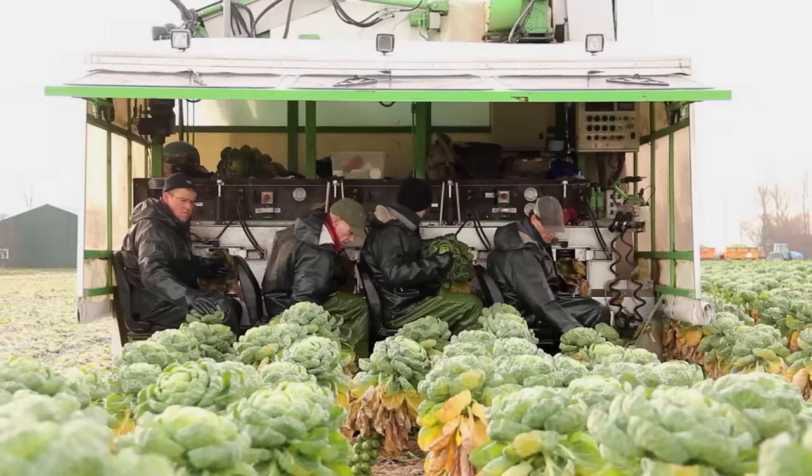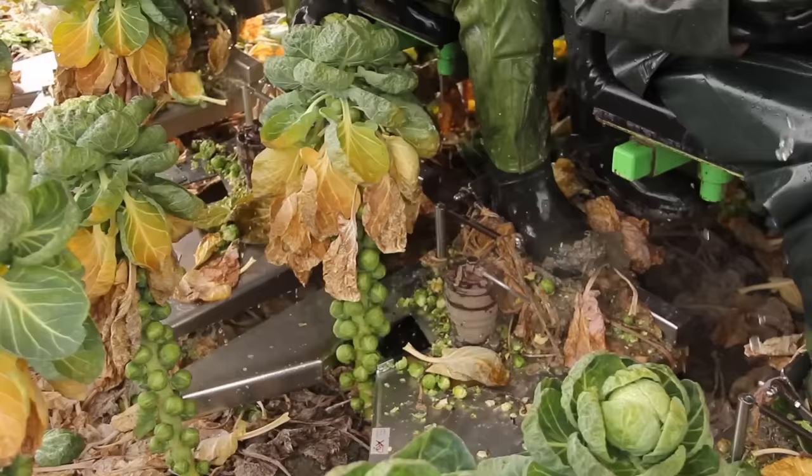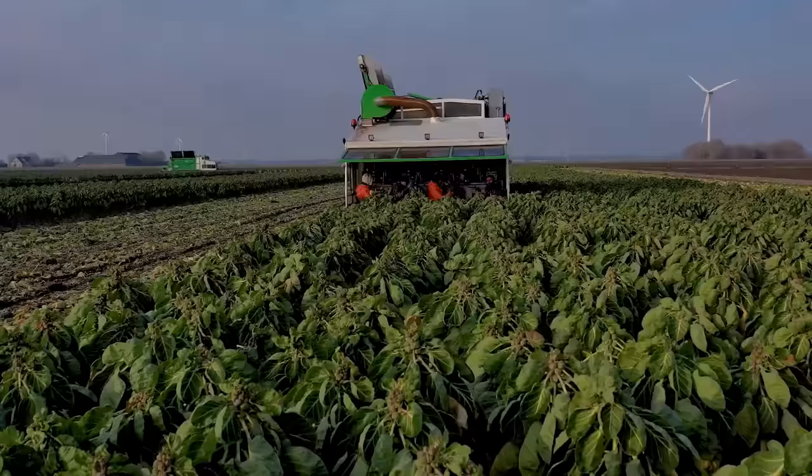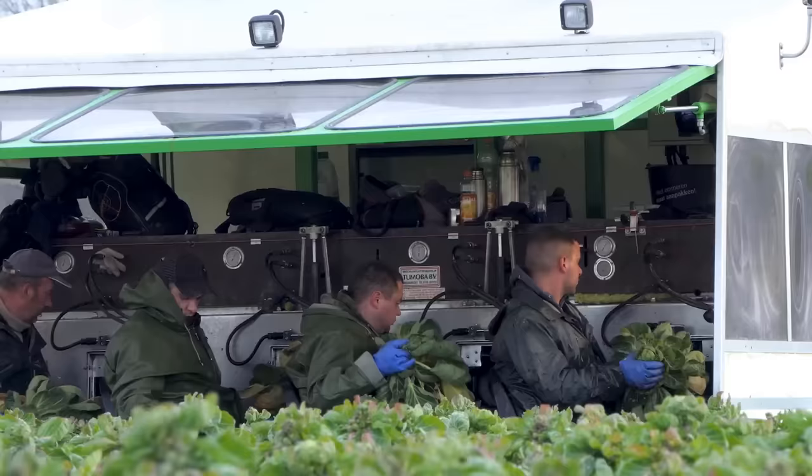When it's time to harvest, the harvesters will sit on specialized machines to cut the stalks and put them through a threshing machine. It's a beautiful process, let's watch them working.